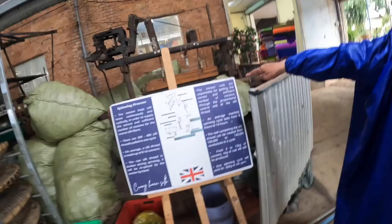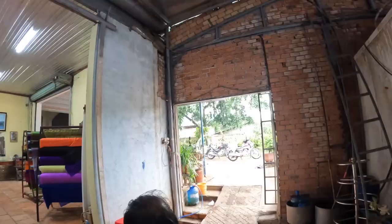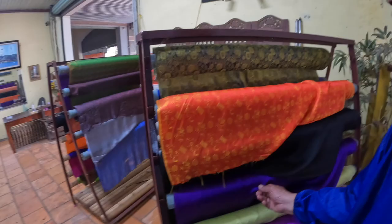Cycle. Here's the cycle. And then this is the finished product. Look at this, beautiful. How good. Very nice. The showroom, not the tourist. Well, there you go.